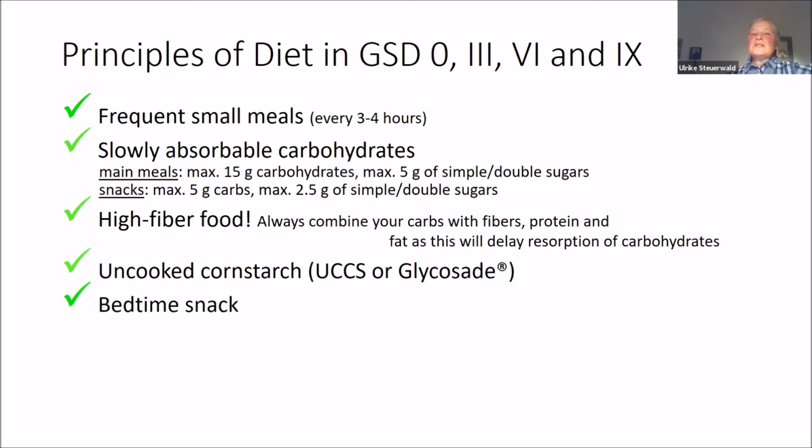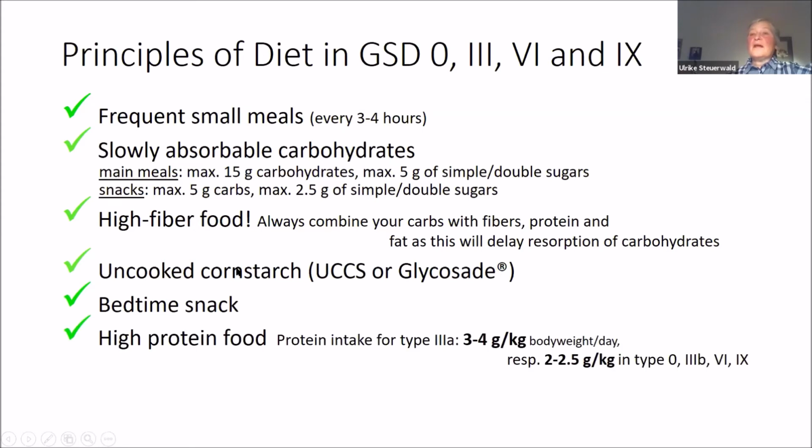Most of the people will need a small snack at bedtime, additionally to the cornstarch, and all the ketotic forms need extra protein. You see type 3A, a lot of protein, 3 to 4 grams per kilo body weight per day. That's really a lot. And the other types, between 2 and 2.5 grams. And I can tell you, if people are growing or in the beginning, if their metabolic control is not very good, that might be even more than these numbers.